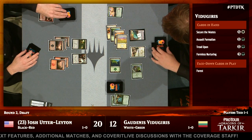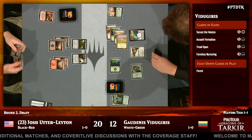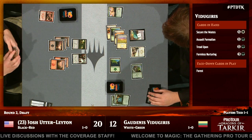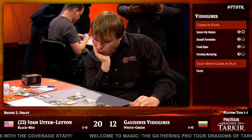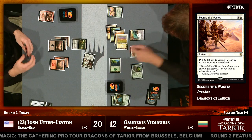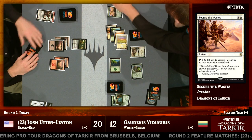So Gaudenis looking to be in really good shape here. He's got plenty of mana, but he also has plenty to do with it between the Secure the Wastes and the Assault Formation. Actually, those two cards combine really well together. An end-of-turn Secure the Wastes can let him untap and then pump up the toughness of his team with the Assault Formation, which then lets them deal more damage.